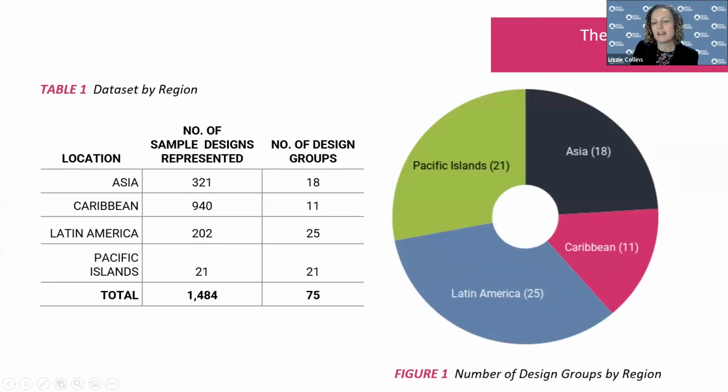And we also wanted to look at the cost effectiveness of home improvement relative to new construction. We drew upon a data set of nearly 1,500 designs from Asia, the Caribbean, Latin America, and the Pacific. Approximately 300 designs were determined to be representative of these different designs and were grouped into 75 different design groups. The data set covers 14 different countries across 4 regions. These include Indonesia, Nepal, and the Philippines in Asia, the Commonwealth of Dominica, Haiti, and St. Martin in the Caribbean, Colombia, Guatemala, and Mexico in Latin America, and the Cook Islands, Samoa, Solomon Islands, Tonga, and Vanuatu in the Pacific Islands.